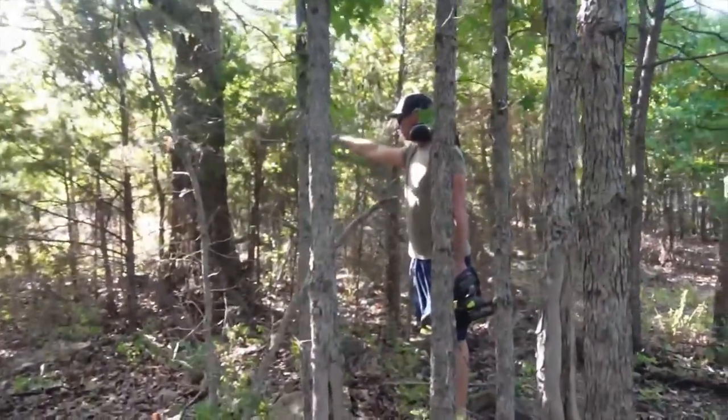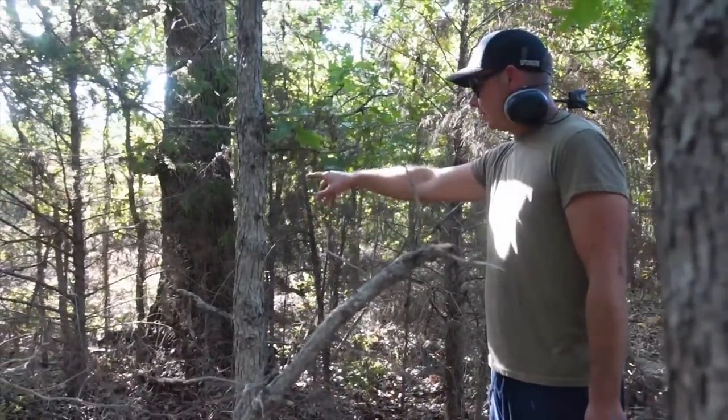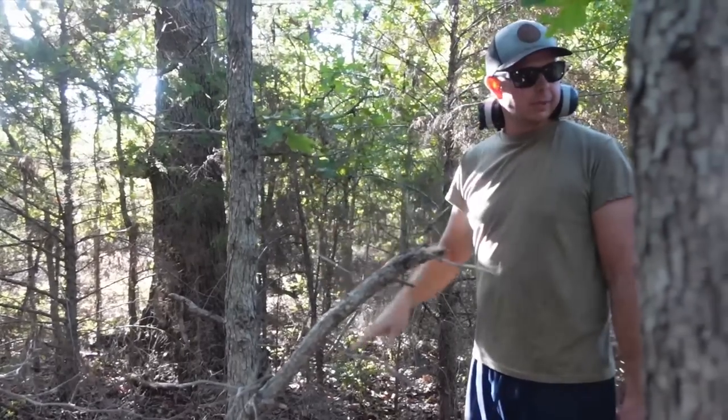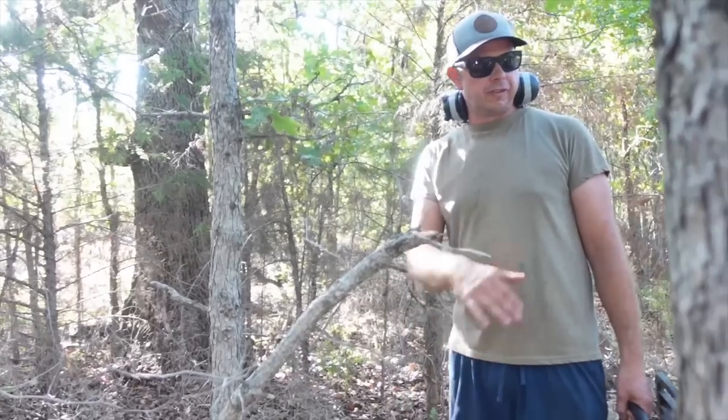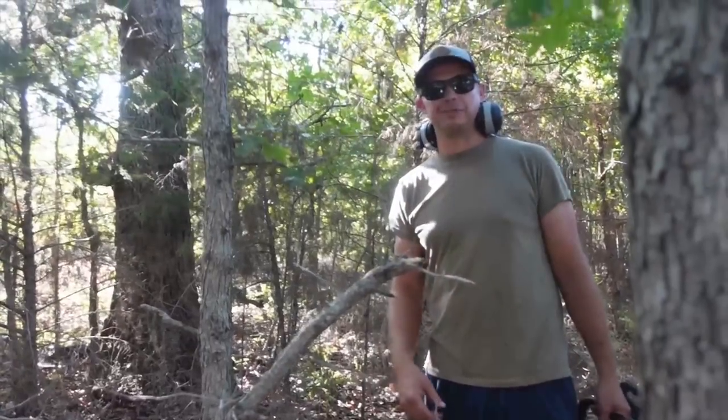Then right through there, I'll cut all these cedars out. I'll pull them out with the excavator, and then you'll see it better. I'll make a real fast pass and see if you like it. I said real quick.